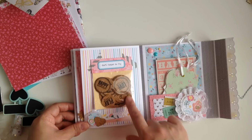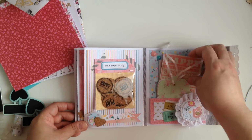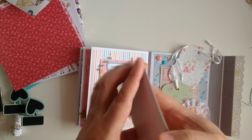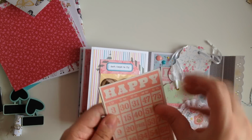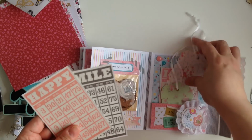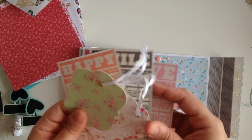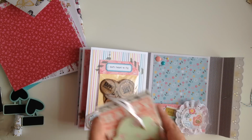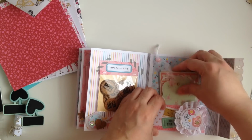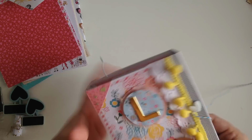Some cute little cork embellishments. And then there's some tags, some bingo cards. I think they're bingo cards, yeah. Bingo cards, you guys. Real chipboard bingo cards. I don't have any of those. Some tags. Look at that. I love it so much. So she sent me that cute little book along with all the other stuff. But, you guys, let me show you what she sent me.